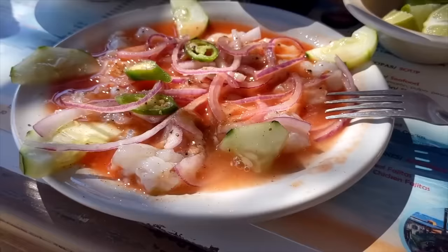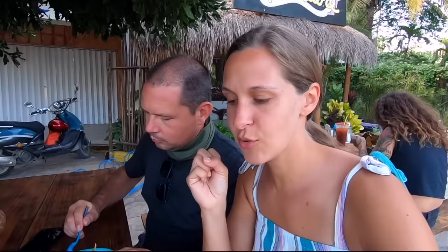We ended up passing a really cute little restaurant that served aguachiles, which is a shrimp specialty dish here in Mexico. Around a lot of coastal regions, you can find aguachiles on the menu, where they thinly slice shrimp and add onion and cilantro and normally a tomato sauce. It's kind of like its own ceviche where it cooks in the acid from the limes. But this place does it a little bit differently.